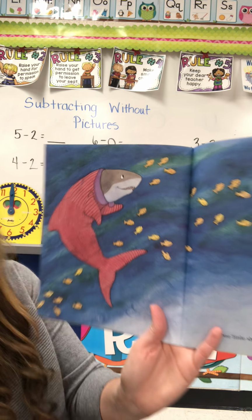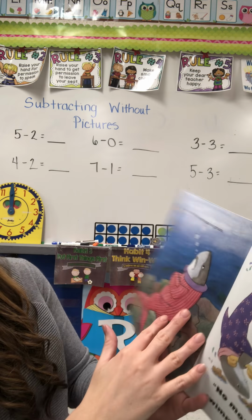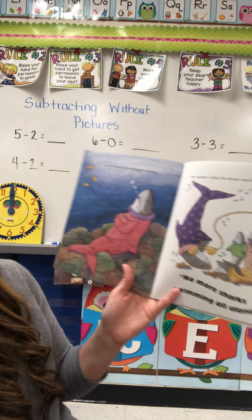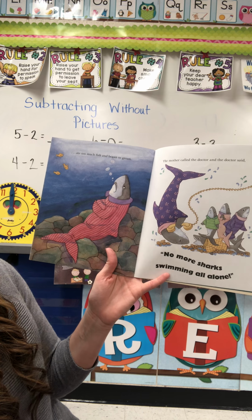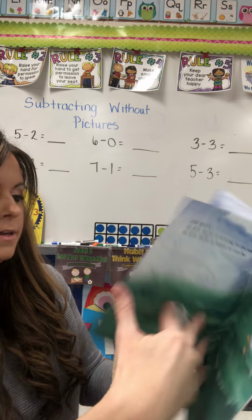1 little shark swimming all alone. Ate too much fish and began to groan. The mother called the doctor, and the doctor said, "No more sharks swimming all alone."